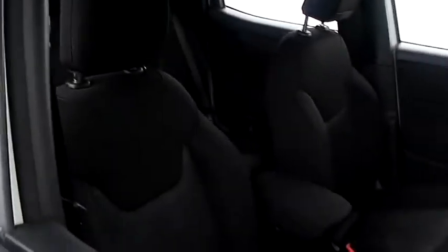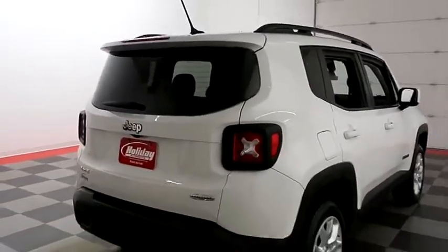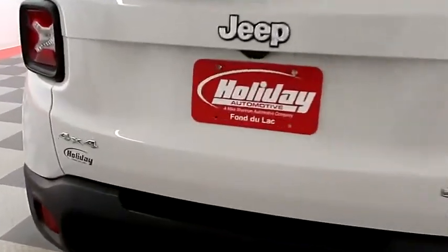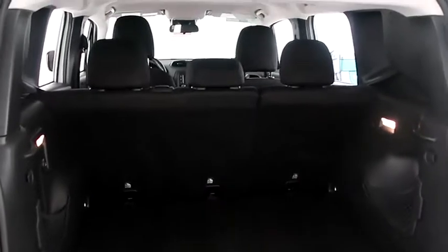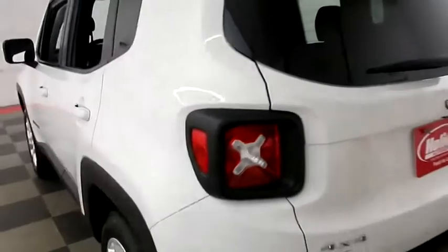Inside, cloth interior. Seats are very clean all the way throughout. Up top you have a cargo rack. One more look down the passenger side, then swinging around to the back end. You have a rear backup camera on the back. Taking a look inside of the hatch now. There's a 60-40 split on the back seats, so you can fold those down if you need more room.